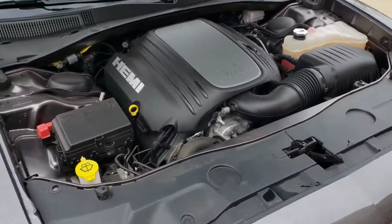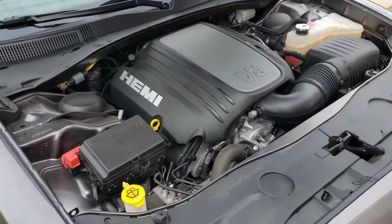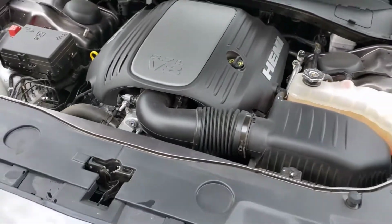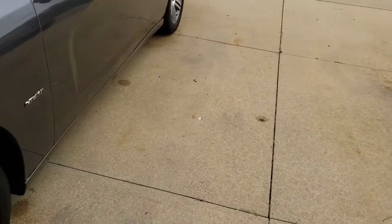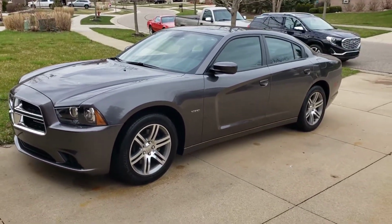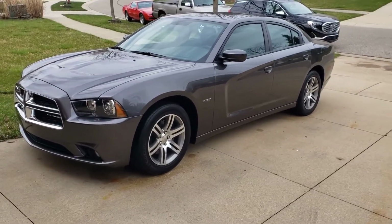These are known to have a lot of cam and lifter problems. This having 13,000 miles, obviously you do not have any of those, and probably never will. This car doesn't get driven very much. But HEMI does make some noises that I'm not particularly fond of. Overall, I guess that kind of does it for the things I don't like: the weight, the back seat size or lack thereof, and the HEMI.